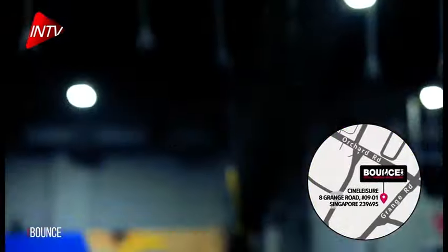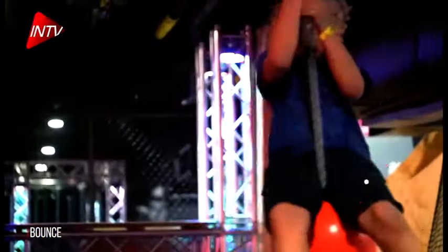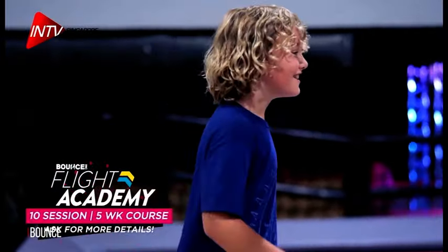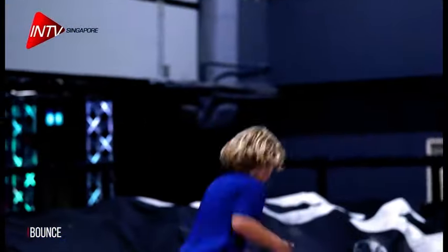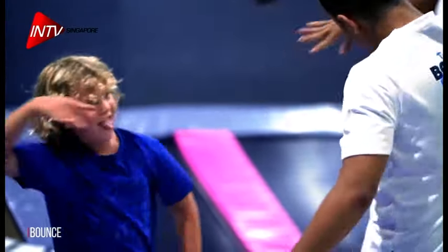Singapore has trampoline parks, but Bounce is so much more than that. Alright! Yo, Ruffy, can you do a flip? No, can you show me how? So all you need to do, one, up! Flipping is just one of the things you can learn at Flight Academy, where one of Bounce's awesome experts teach you how to do some super cool tricks. Good, Ruffy, much better now! He's locked.